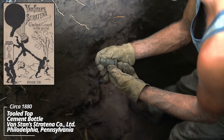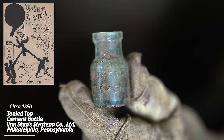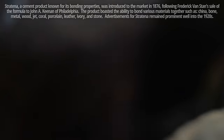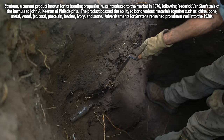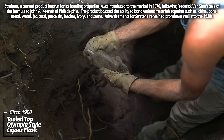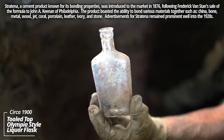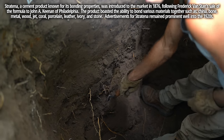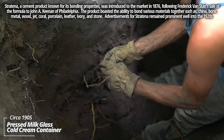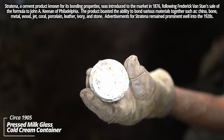Van Stan's Stratena. I've dug these here in Yankton before. These are usually in earlier pits. This is likely an 1880s bottle. Looks like a tooled top Olympia style flask. Like a mason jar lid, or, you know, I'm not entirely sure on this one. There's no markings. I think it's some kind of a lid though, a milk glass.